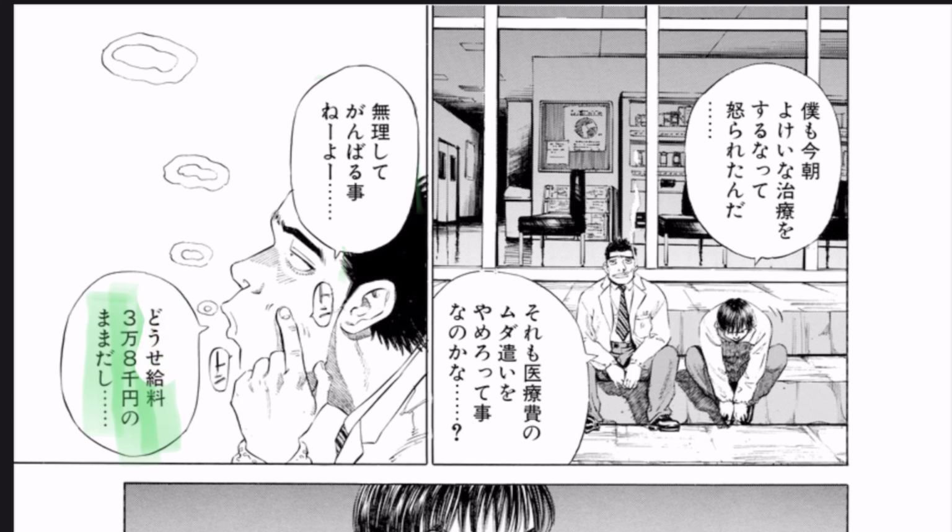It's not something to 頑張る, to try your best and kill yourself over. どうせ is like, man, either way, our 給料, our salary, is 3万8000円, about $380. のまま, it hasn't changed. So のまま, のまま. 38,000円のままだし. Again, we're ending the sentence with し.